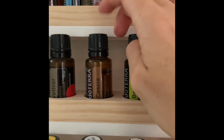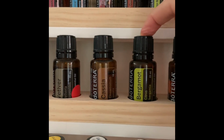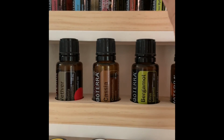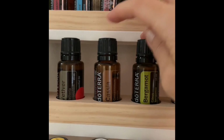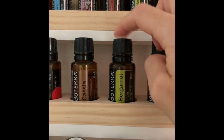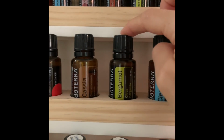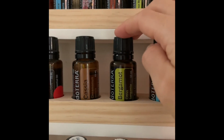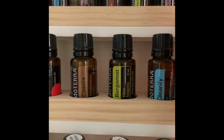Cassia is not an oil that I use very much, but it's quite spicy, so I may blend it with a bit of bergamot just to give it some, what's it when two different things, like one thing bounces off the other. I can't remember the word, but bergamot is very, very calming. In fact, I use this oil on ear Shen Men, which I'll show you a little bit later. I put a drop onto my pinky and then I pop this into a pressure spot in my ear, which helps calm the nervous system. It's almost like a reset button.